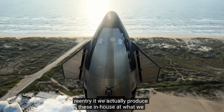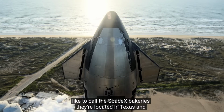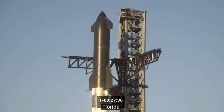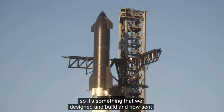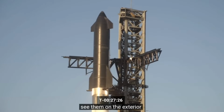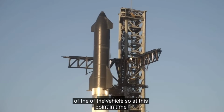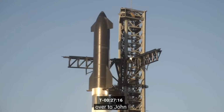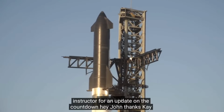We actually produce these in-house at what we like to call the SpaceX bakeries. And they're located in Texas and Florida. So it's something that we designed and build in-house. And like we said, there's thousands of them. You can kind of see them on the exterior of the vehicle. So at this point in time, we are at T-minus 27 minutes and 18 seconds. So let's head on over to John Innsbrucker for an update on the countdown.